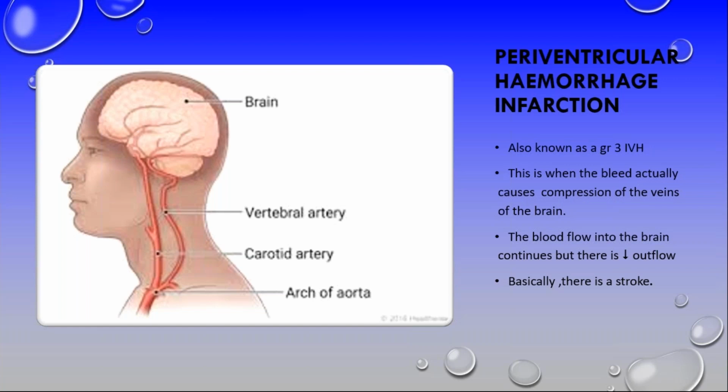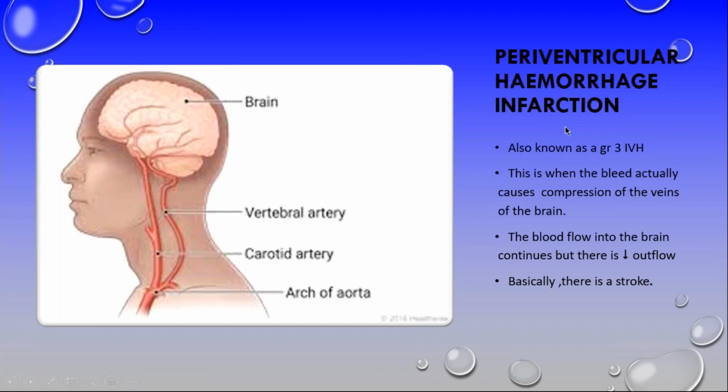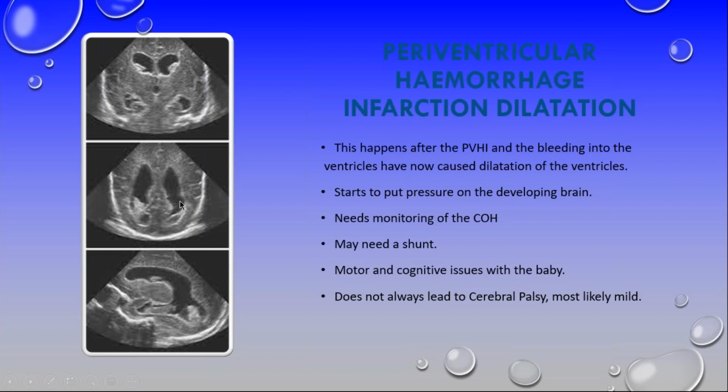When we talk about dilatation, which is what I've just said to you about the baby having hydrocephalus, this develops after this. So most babies who've had a bad grade 3 bleed or grade 4 bleed will present with hydrocephalus, these enlarged ventricles. This starts putting pressure on this developing tissue around the brain. And remember, in the third trimester, that is the part of the brain growing the most rapidly.